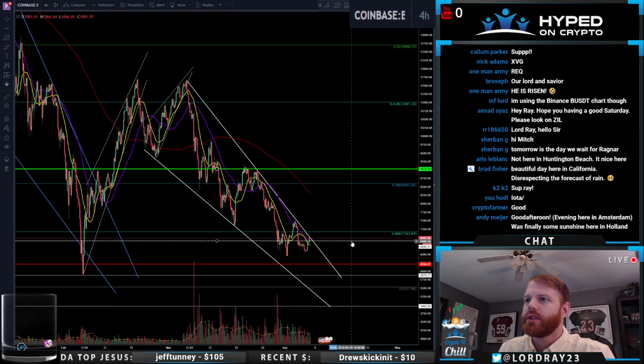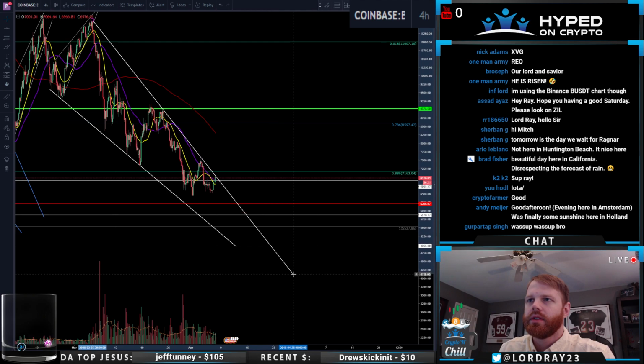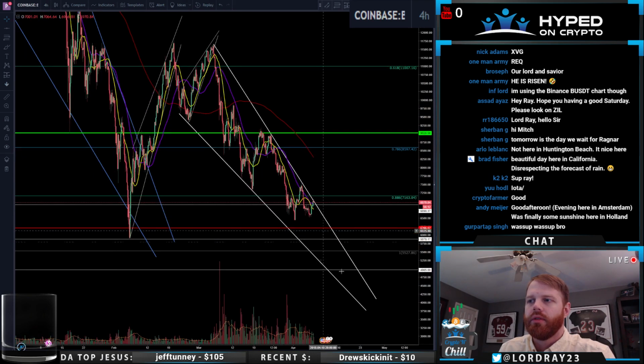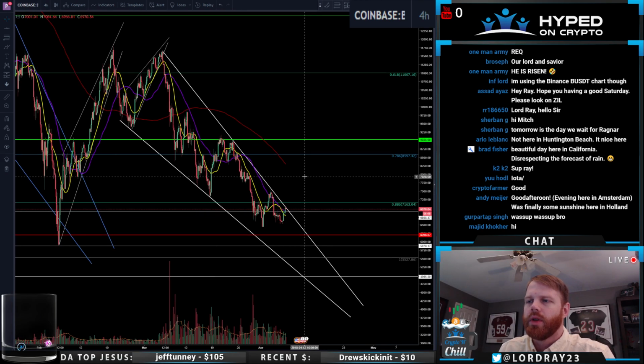If we could break out, that is a tall order in such a bearish, beaten down market. But this pattern is very well developed. We moved this down, so we're pretty well through it, or the majority of the way through it. You don't get down here very often on your wedge patterns. It's a rarity. So for us to not break out here would be pretty weird.